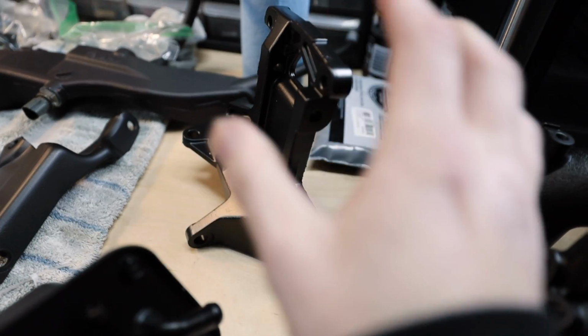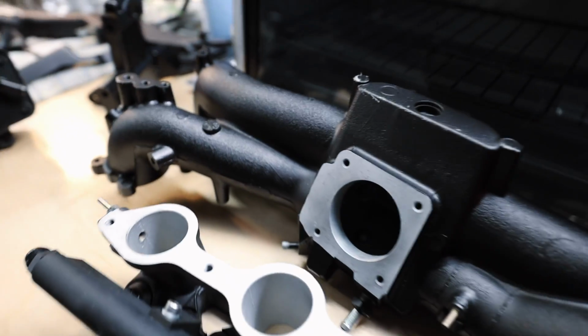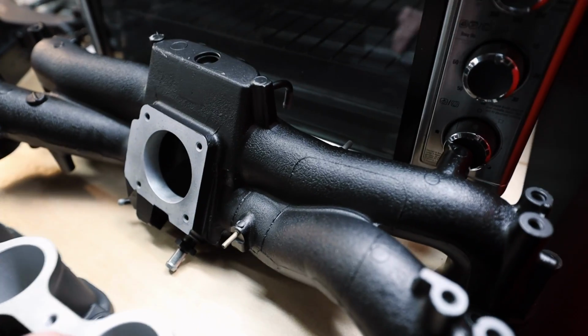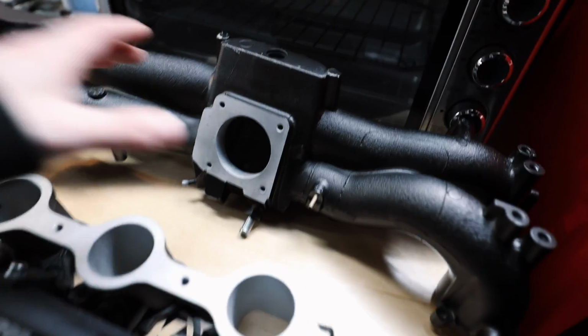So pretty happy with the way that this guy came out here. And then here is the intake manifold. So I believe Joe, if I have that right, Joe Z, I'm pretty sure you were the one who wanted me to pull the intake manifold and powder coat it. Well, this time around, we actually decided to do it.